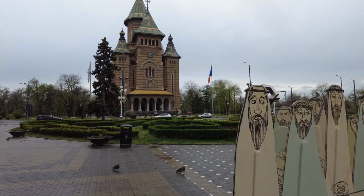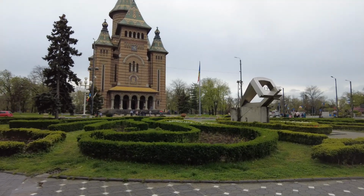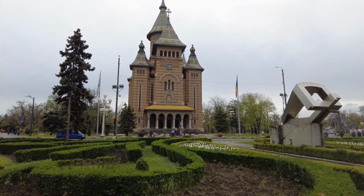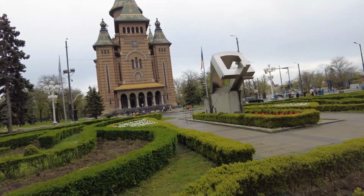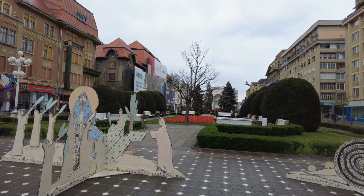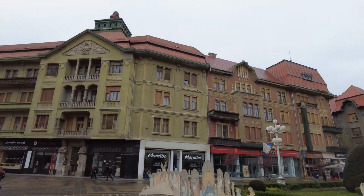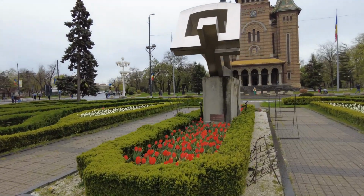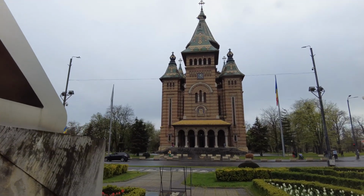All right, well, this is my first initial walkthrough of, where am I at today, everybody? Timisoara. And so I think I'm going to end the video here, and then I think I'm going to go across this street and go into this church. What an amazing place. Look at all those flowers too. That is just spectacular. Wow, wow. That building's amazing too. Very, very cool.